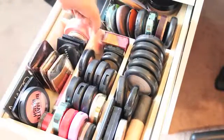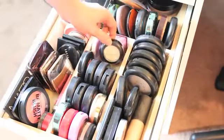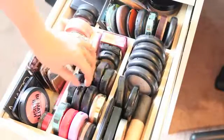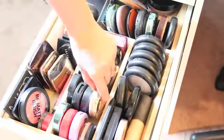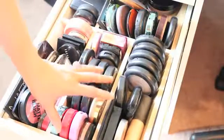Then I've got my Maybelline Dream Bouncy blush, a Benefit blush, a NYX blush, a MAC cream color base. I've got all my MAC blushes here, some cream, some powder. I've got my Milani Luminoso blush, and then more MAC blushes here. Can you tell I have a lot of MAC blushes?